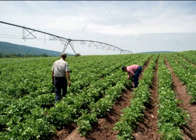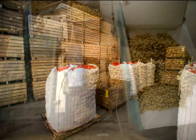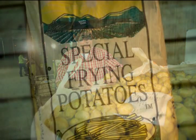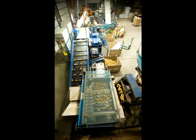We do spread our bets also between 4 different varieties of potatoes, and growing some Yukon Golds and growing round white varieties for several reasons. One is the Yukon Golds command a better price, generally speaking. And then we have a niche market in special frying potatoes also that tend to command a little better price. So we spread our bets a little bit that way.